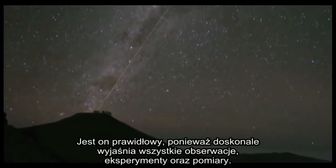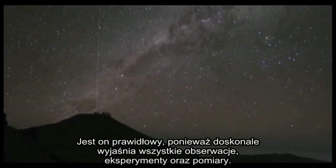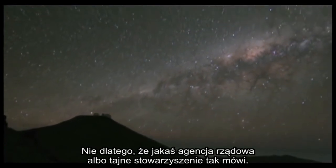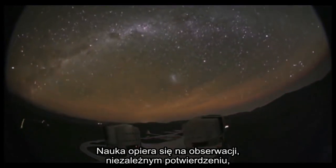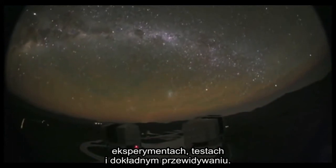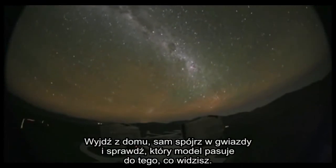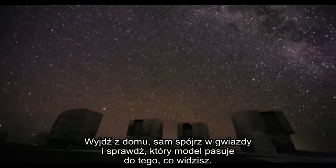The heliocentric model is the correct model because it perfectly explains all observations, experiments, and measurements. Not because some government agency or secret society says so. Science works by observation, independent confirmation, experimentation, testing, and making accurate predictions, never by authority. And science is really open to everyone. Go out and look at the stars yourself and test the models against what you see.